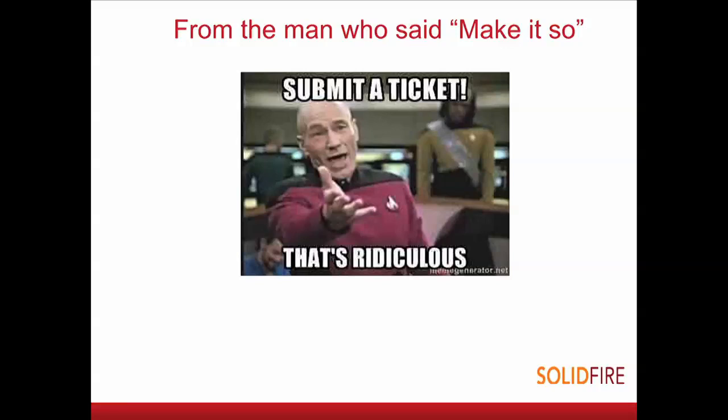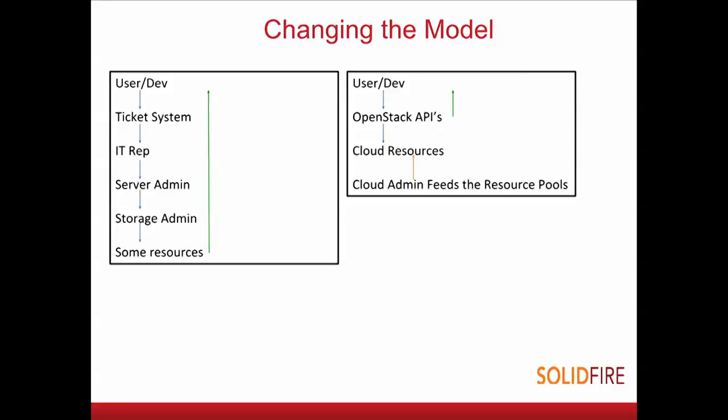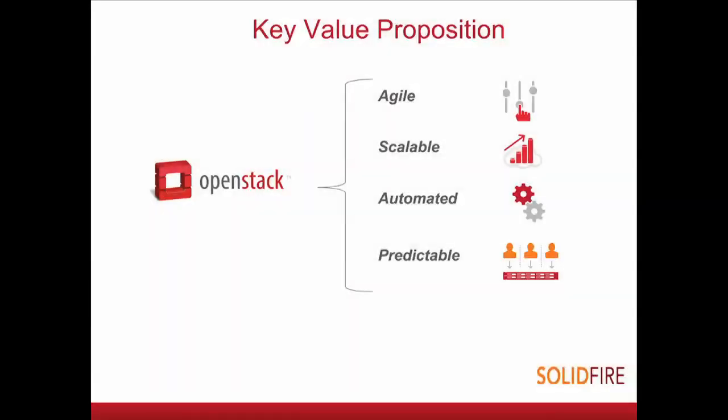So with OpenStack and with Cinder, the idea now is we go from this chain of events that we have on the left, where you submit a ticket, it goes to the IT rep, who calls the server admin, who calls the storage admin, who puts together some resources and responds back with your request, to a user or dev who just uses the OpenStack API, goes to the resource pool, gets what they want, done, boom, right? So now it's self-serve, it's an immediate response, it's dynamic, it's on the fly, so you cut out all the middlemen. The key values here are agility, scalability, automation and predictability, right? Those are the key things about OpenStack and using this model.